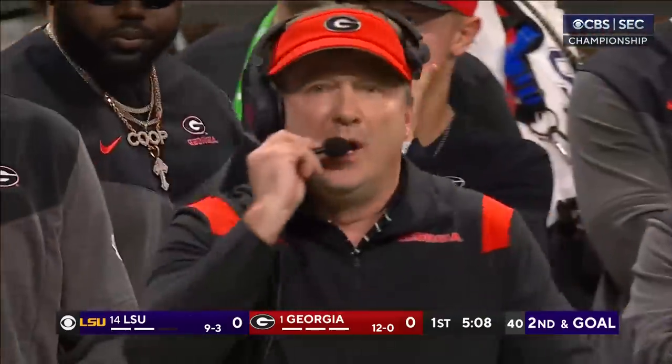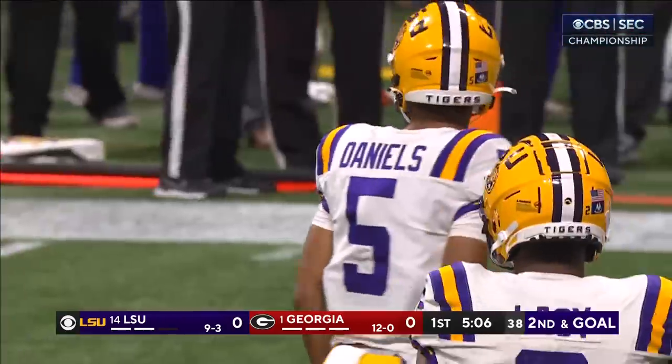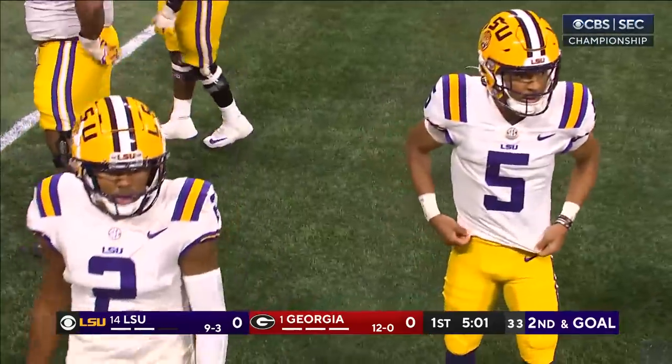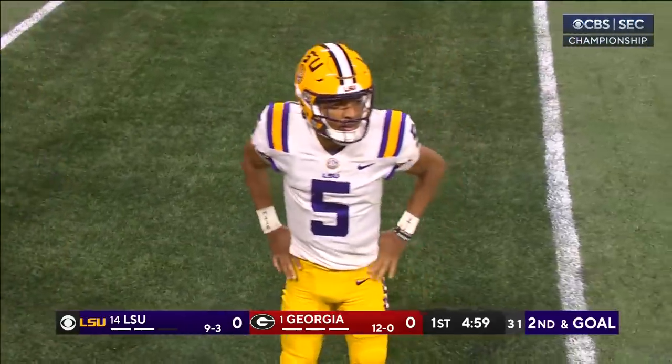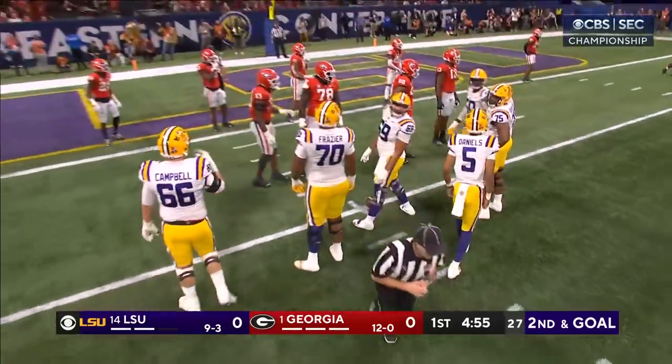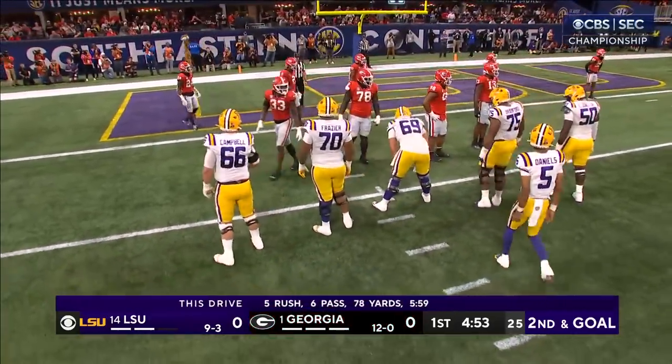Mike Denbrook, the offensive coordinator for LSU, might not have a monitor and see that he's limping right there, right? Yeah, or he's going, closing his eyes. We're going with our offense. Gene, that's all we got. We got to run these plays. Second and goal at the five.